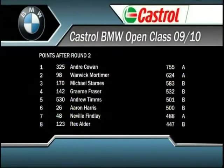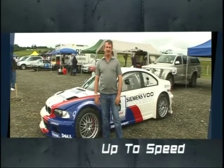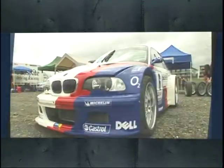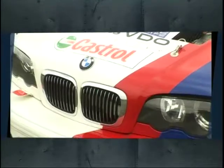So after the first 2 rounds of the BMW Open class, Andre Cowan leads on 7.55, Warwick Mortimer second on 6.24, third overall and leading Class B is Michael Starnes. The BMW Open class is one of the highlights of the historic series. Basically, if it's a BMW, you can run it in the class, and there are so many different sorts of cars that run, it's amazing. Take this car.